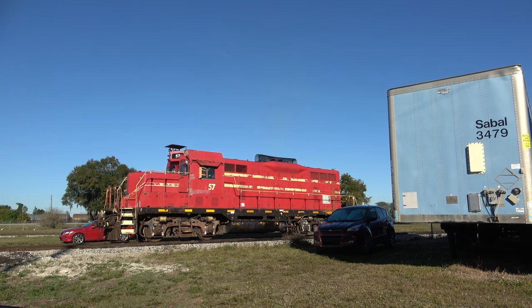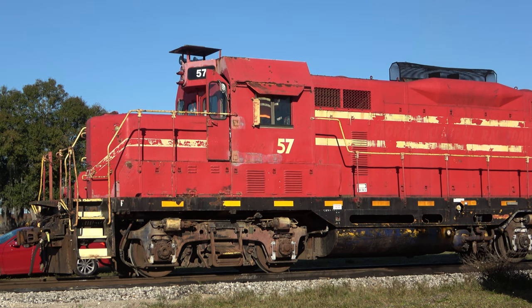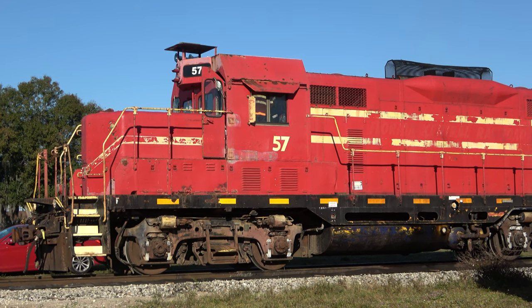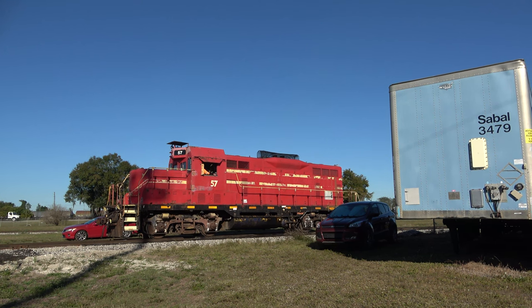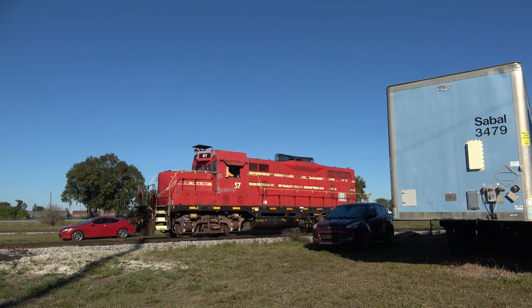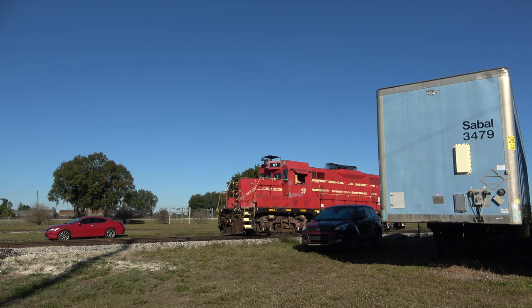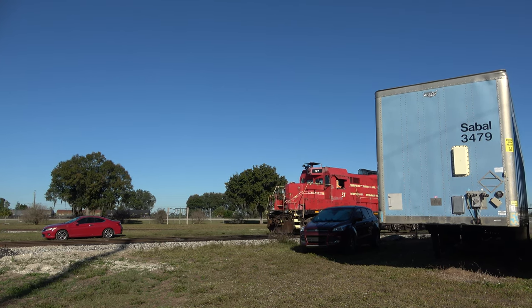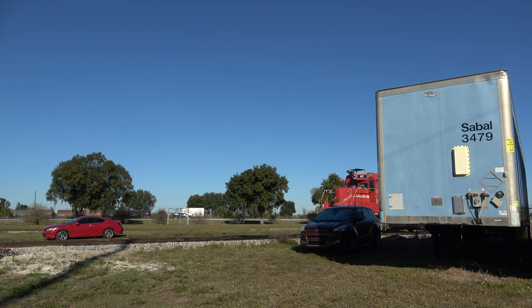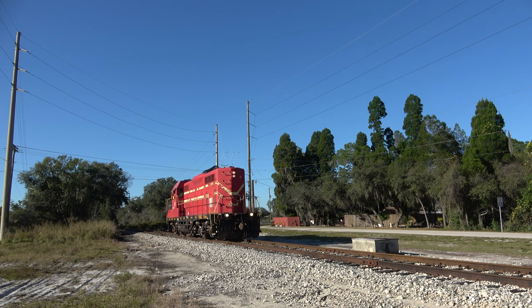A little bit of Santa Fe still shines through on the 57, with the trademark silver trucks and blue bonnet fuel tank. The little engine was soon fired up, departing staging at the Bartow Airport. Apparently, the Florida Midland didn't have any outbounds today, which meant the crew had a straight shot engine light for the CSX interchange at the Winter Haven station.